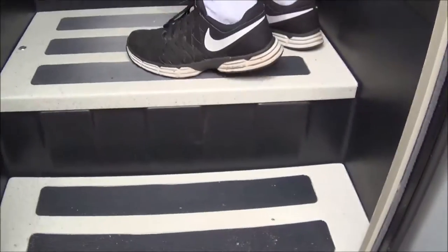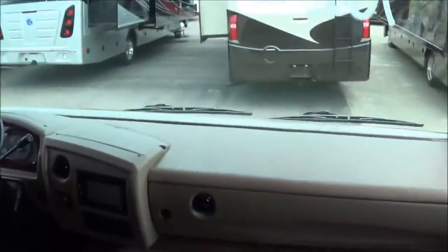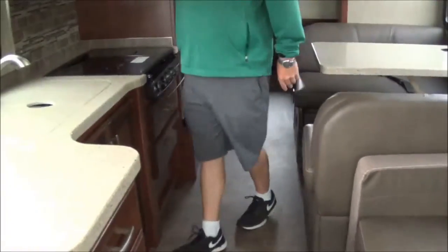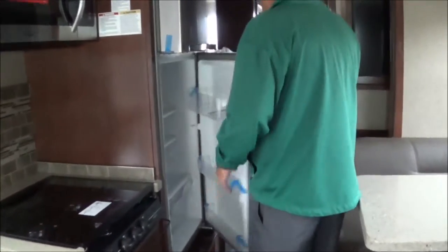So you can see we come in. Two nice steps, very easy to clean as well. Have the traction steps on here so you don't slip. We've got the slides in, so this way you can see exactly what the coach looks like with the slide in. So you come back here, you can see I can get to everything. I can get to my microwave, my sink, my cooktop, the refrigerator. I can also get to the bathroom, and get all the way back here to the queen bed in the back. So even with the slides in, we can get at everything.